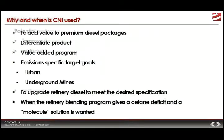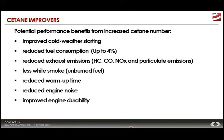Okay, what performance benefits, performance effects does increasing the cetane number have for the end user? If you are an end user, this is the part that is specifically relevant to you. What benefits are you going to see if you use a higher cetane fuel, or if you take a low cetane fuel and you add Super-Tane to it? Well, you're going to see one or more of all of those things that you see on the screen.